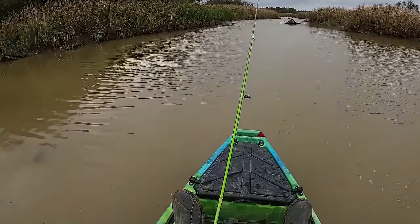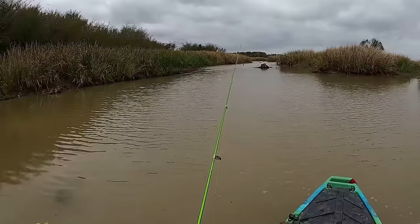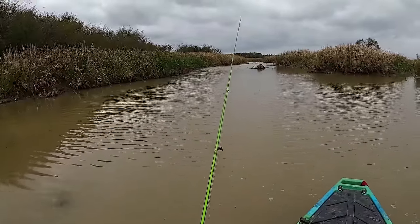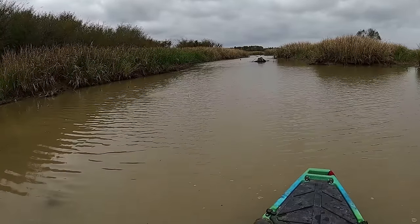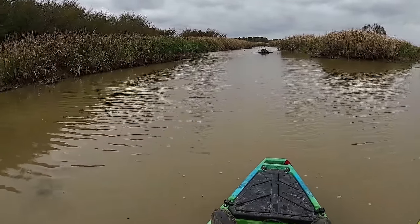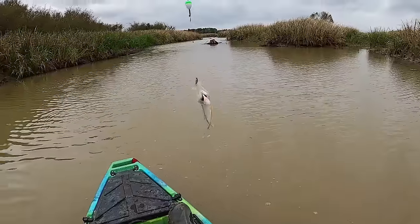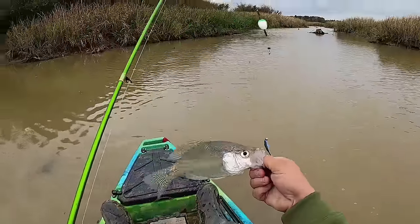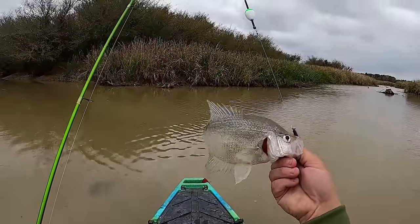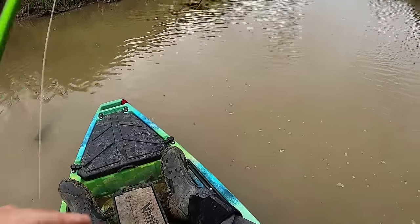3 small guys. So far, I've caught 3 small black crappie. Oh, okay. Change that. We got a good one. Yes, sir. Dang, that's a black crappie, guys. Holy smokes. That's going to be a keeper right there.